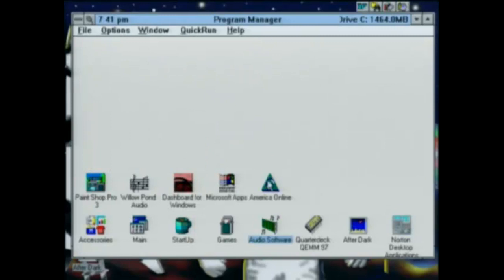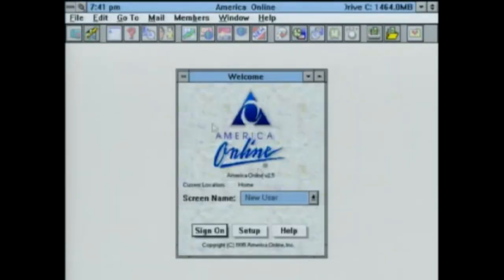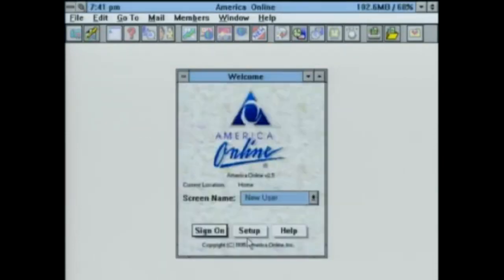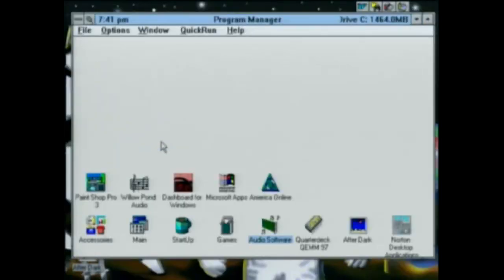Oh yeah, just for no reason, I installed America Online 2.5 on here. I'm never going to use it, but it's good decoration, I guess. You know, the first time I ever got on the internet was with America Online 2.5, this exact same version, except it was on Windows 95 and it was on the Legend 822 CDT. I believe that was sometime in the early part of 1996.